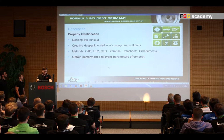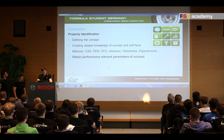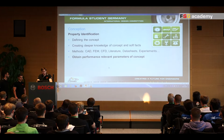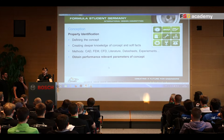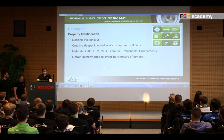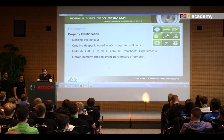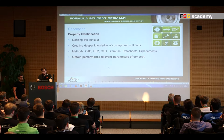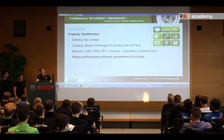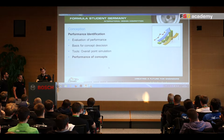So, going to the property identification. There it's all about defining your concept. You have to create a deeper knowledge of your concept and of the soft facts. Soft facts are, for example, the packaging, the reliability, or the risks you take into account with the concept. The methods are there barely the normal engineering stuff like CAD, FEM, CFD, literature, datasheet, experiments. So after this phase, you should know all relevant performance parameters of the concepts.